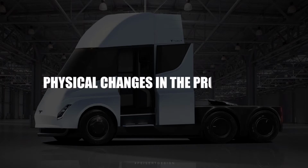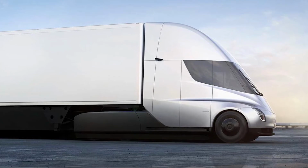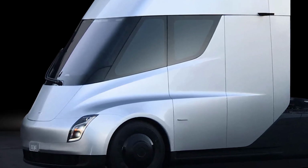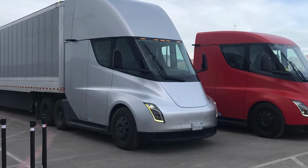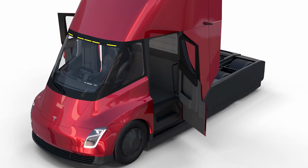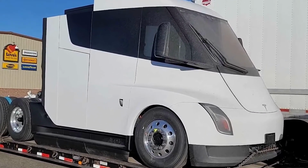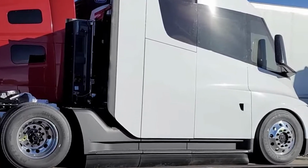Physical changes in the prototypes. There are several noticeable changes in the physical designs between the earlier and recent prototypes. One of the most glaring of such changes is the reduction in the roof cab length. The newer prototypes feature a roof cab length that is roughly half the size that was on the earlier models. In the earlier models, the roof cab length covered the entire cabin, but in the newer models, that was reduced to just half. I personally like the new design better because I think it is more aesthetically appealing.